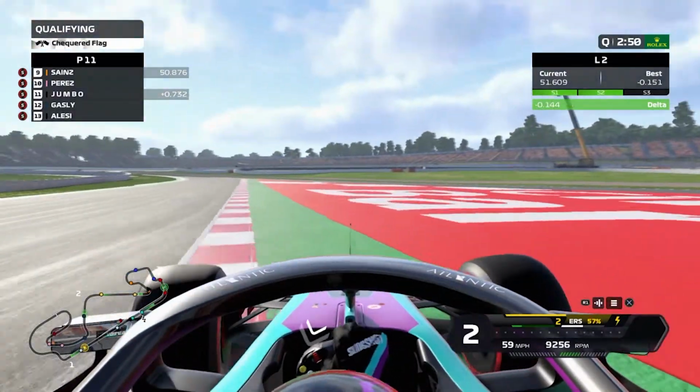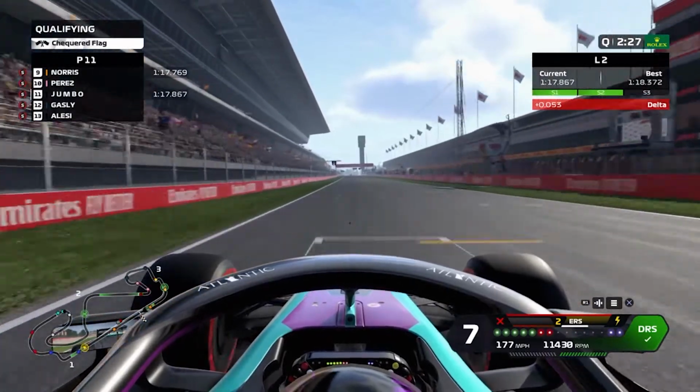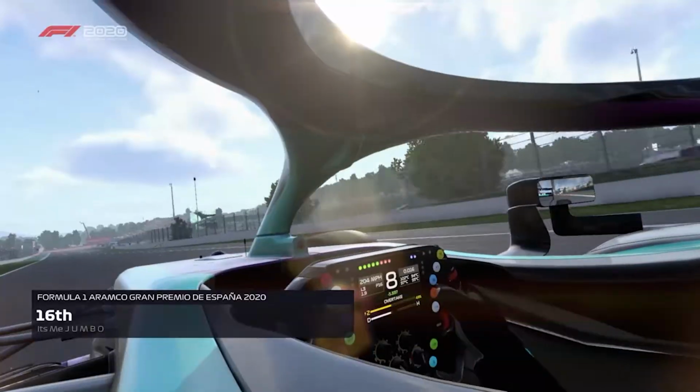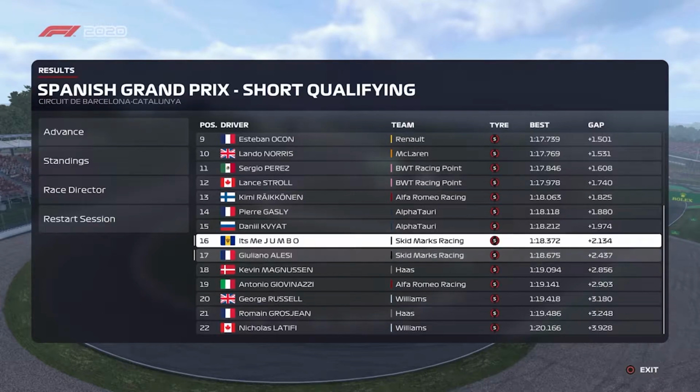Gear 2, it's not really turning in though. We're going to improve? I don't think we are. No, we didn't improve, which is annoying. 16th. So there we have it. Quali is over. We start 16th, just ahead of our teammate Lacey, who is 3/10 slower than us. We've got to mention though, that's on a wet weather setup, so tomorrow we should be absolutely flying. If they're all on dry setups, that is.